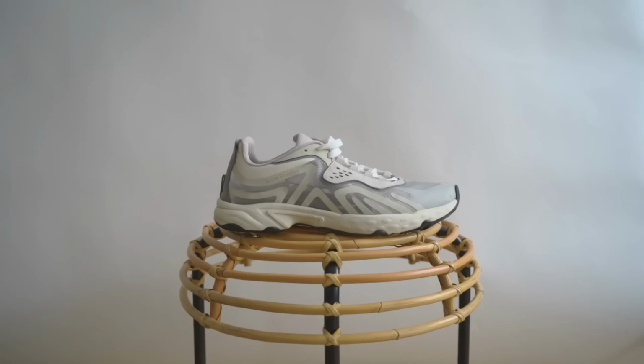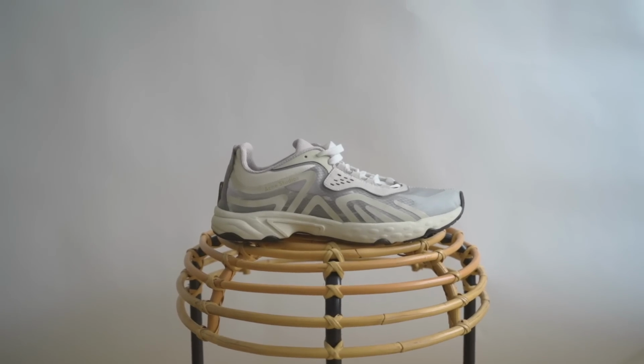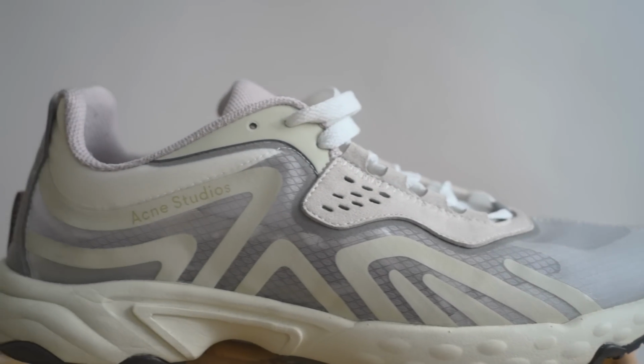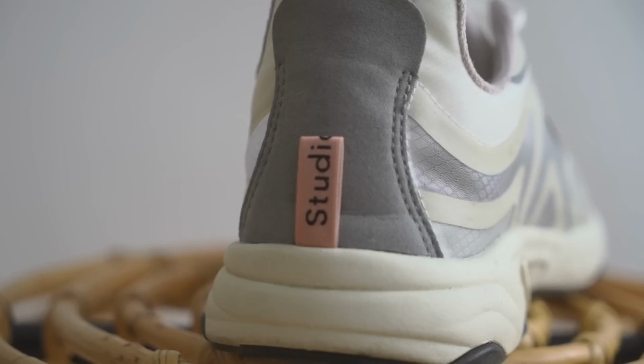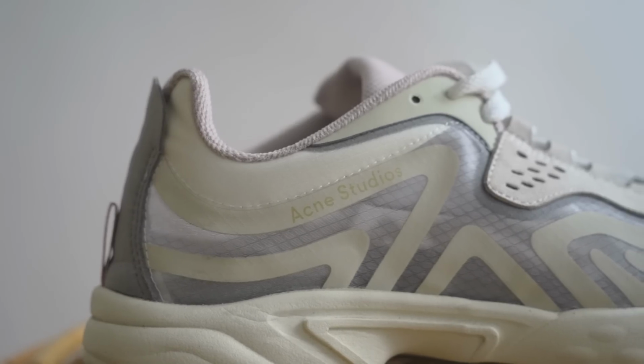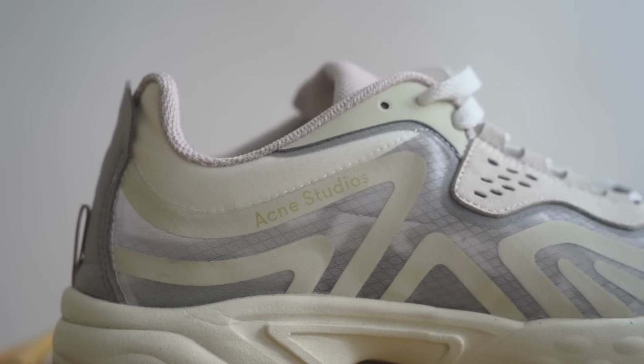I did get mine in a UK 9, and I recommend you go true to size. The shoe comes in quite a few different colorways. I personally rate this colorway the most. The way they describe it is white and ivory. Then we have a little bit of pink on the back, on the Acne Studios heel tab. On the outside of the shoe, we also have Acne Studios written again.